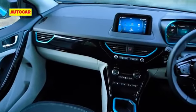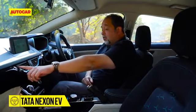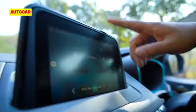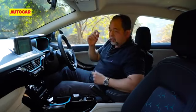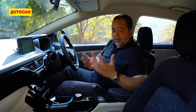The dashboard is familiar but updated. Now this one obviously is the EV. You get this anodized blue here, beautifully finished. It indicates that this is the electric version. This one doesn't get the connected features, but top spec versions of this car will get connected features with its own SIM. You can do a whole host of things like geofencing, alerts and stuff.